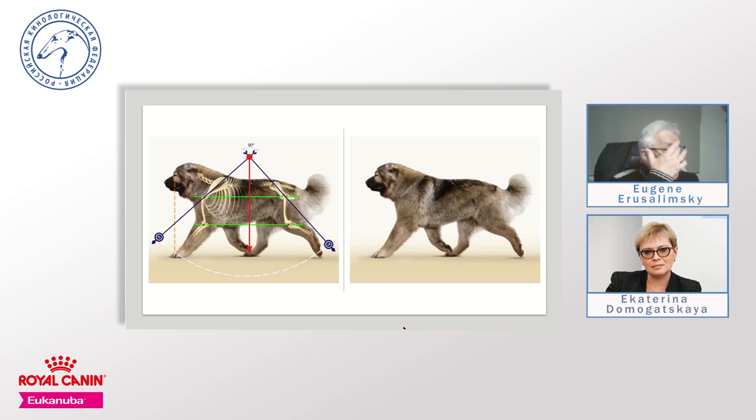Disqualifying faults. Aggressive or overly shy dogs. Any dogs clearly showing physical or behavioral abnormalities. Any deviation from the required bite. Incomplete dental formula. Absence of any tooth except the third molars or first premolars. Entropion. Wall eyes. Deep blue, green shaded or eyes of different color.